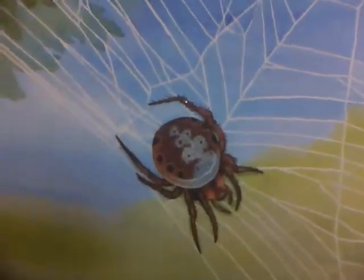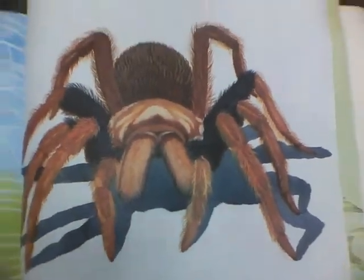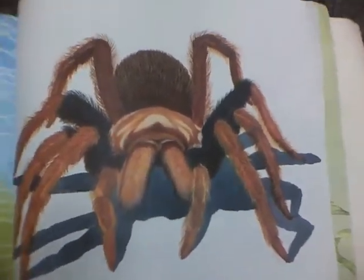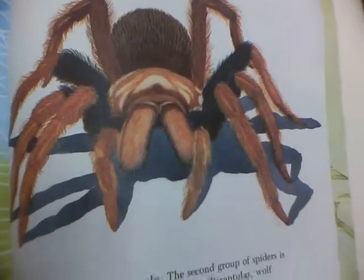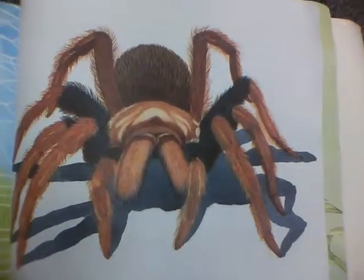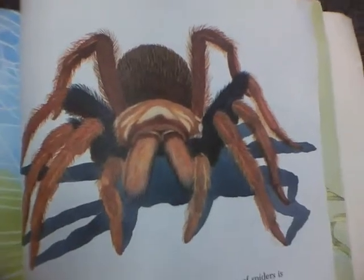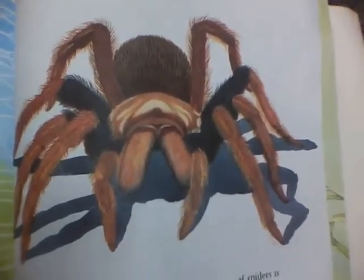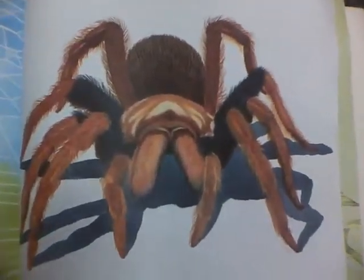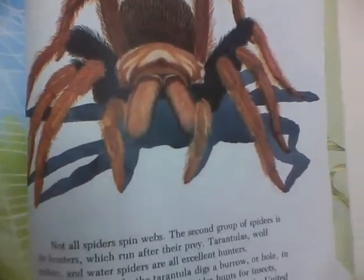Not all spiders spin webs. The second group of spiders is the hunters, which run after their prey. Tarantulas, wolf spiders, and water spiders are all excellent hunters. Instead of a web, the tarantula digs a burrow or a hole in which to live. At night, this strong spider hunts for insects, small snakes, or lizards. The tarantulas that live in the United States are not poisonous to people, although their bite may hurt. Some people even like to raise tarantulas, for they can be very gentle pets.